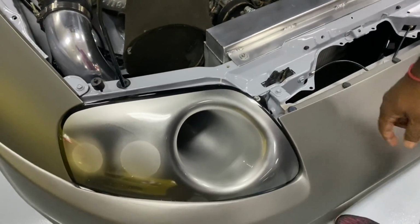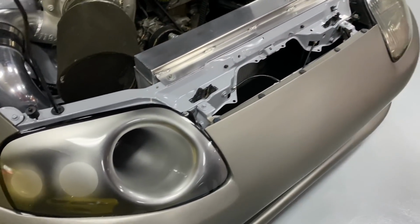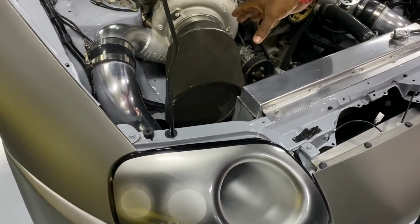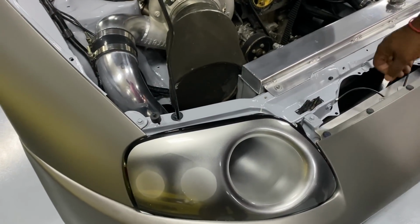He made the bumper for us, the light he made. I'm talking about everything he did. He did it himself in his own workshop. So that was done there. The light was done there. The bumper was done there.